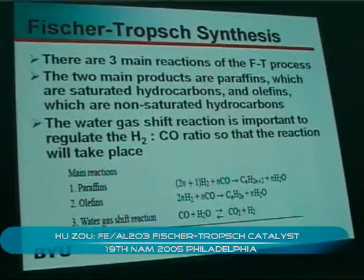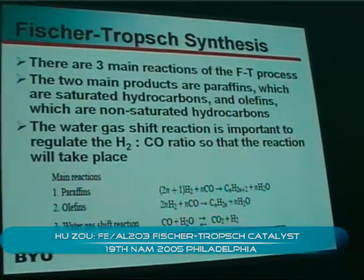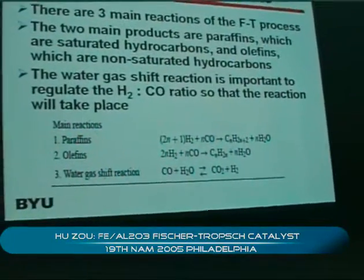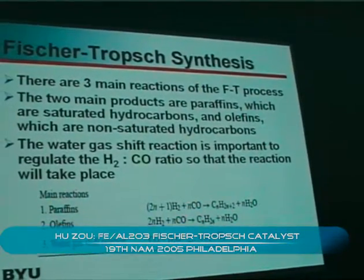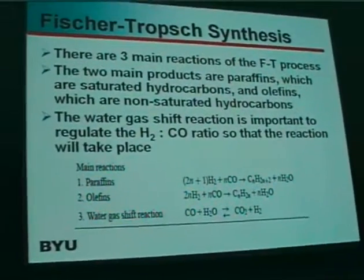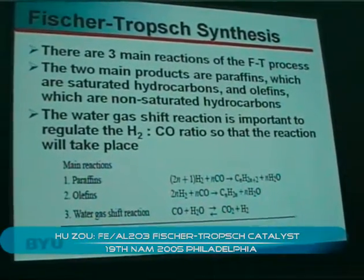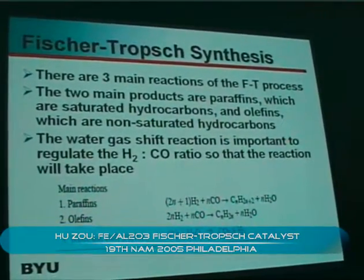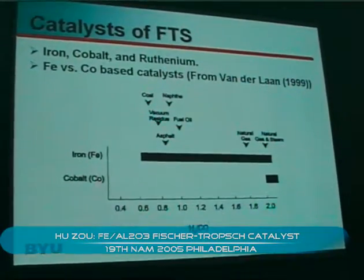Fischer-Tropsch synthesis is a very well-known process. There are three main reactions and two main products, paraffins and olefins. The third reaction is the water-gas shift reaction. It is important to regulate the hydrogen to carbon monoxide ratio so that the reaction will take place. Fischer-Tropsch synthesis is still important today because it can produce diesel fuels that are free of sulfur. That is a common problem for natural fuel sources.